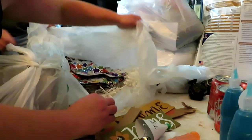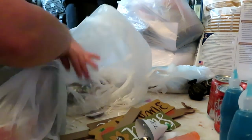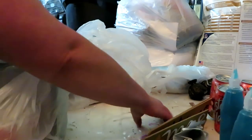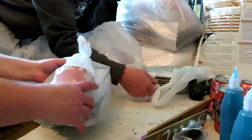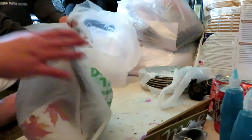So that sucks. Look at all these Q-tips. Q-tips galore. We can't save them all, guys. We can't save them all. Then there's a bag of, I assume, broken cups in a broken frame that I'm not gonna open.